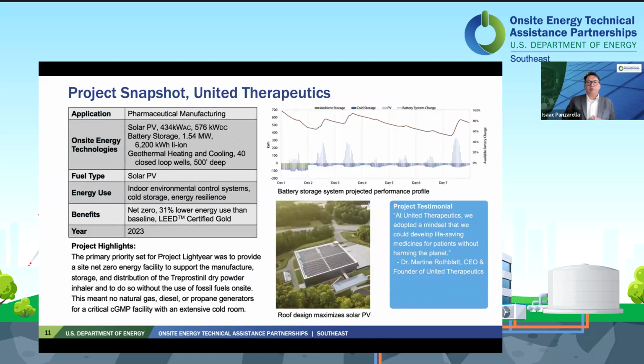A third example is United Therapeutics. This site set a goal very early on in the process of developing a net zero facility, and they manufacture treprostinil. It's a therapeutic for pulmonary hypertension treatment. And they did a great job of achieving their goal through the use of on-site energy. One of the things that they wanted to do was to avoid the use of fossil fuels on site. So there's no natural gas, diesel, or propane generators on site.